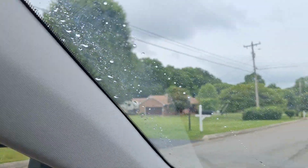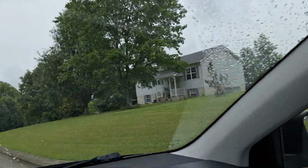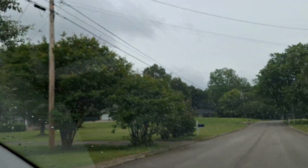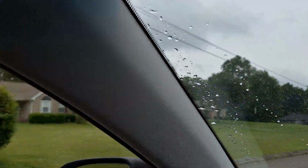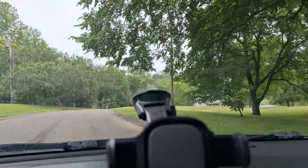It's a nice rambling little subdivision out in the boonies. General construction, there was a guy who just owned, gosh, several thousand acres around here. He developed and built most of the houses in here.